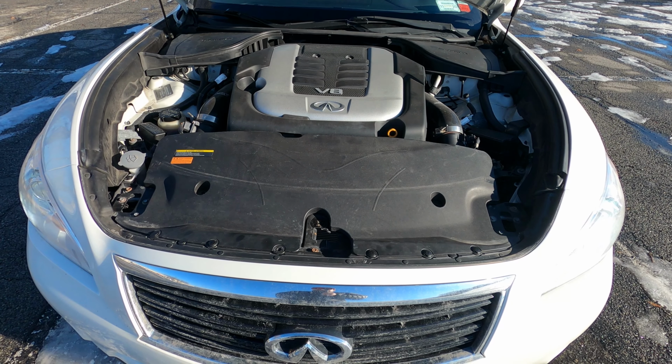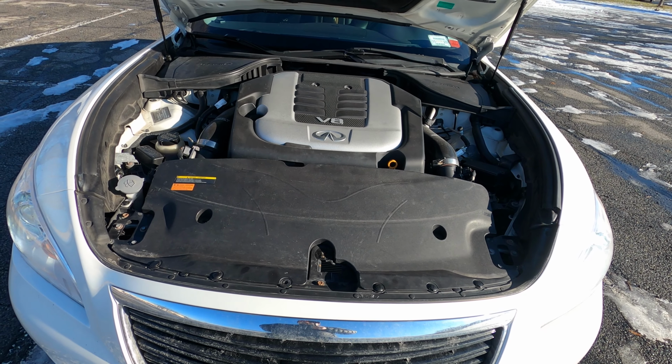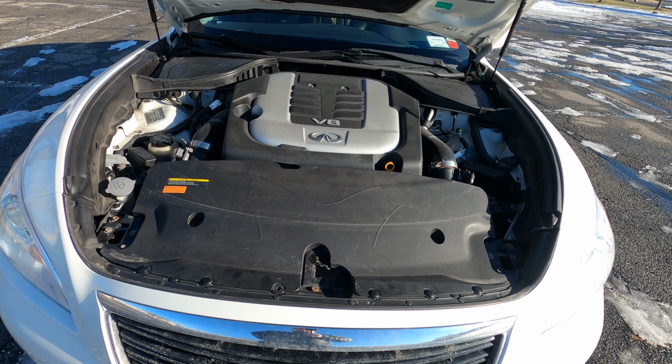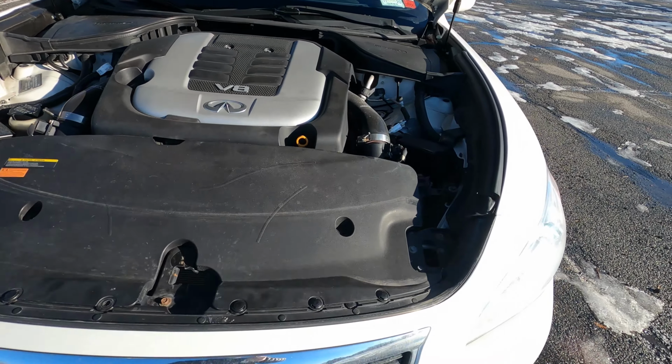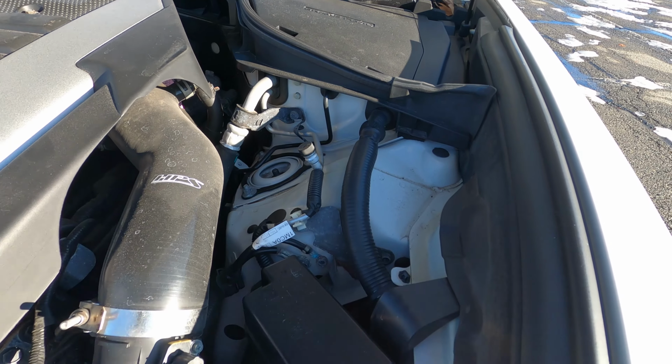But the way I look at it, $3,000 to fix the problem and keep a car running when it's paid off is better than a $500 a month car payment, which for a year, if my math is right, is like $7,200. So it's cheaper still, whether I spend the $3,000 or I don't. Otherwise, my engine bay, you can see it's clean. Everything is where it should be.